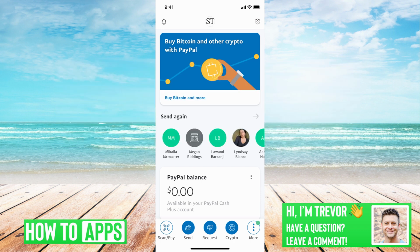If you're trying to log into PayPal, I have it open here, and you basically forgot your password, you're unable to log in, or it's a two-factor authentication, but you're not getting that one-time password. A few things that you can do to make sure that you get it.